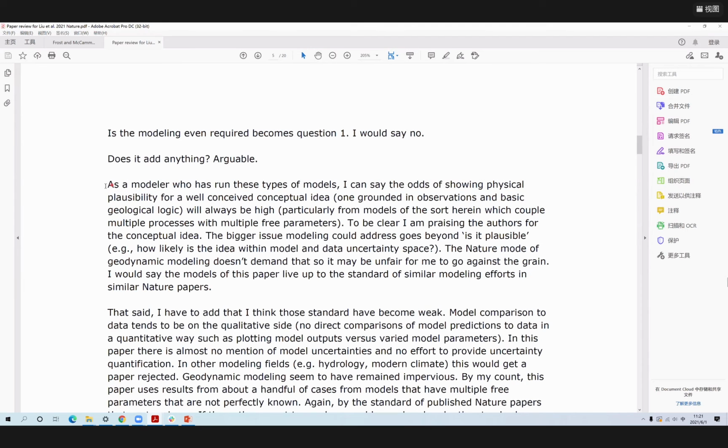Yes. So for example, one of the reviewers, who is a geodynamic scholar, will say that if you do have a clear conceptual idea, then it's easier to get a geodynamic model that could satisfy your conceptual idea. However, there are many free parameters that you play with, and basically you are not sure which ones really correspond to the Earth situation.